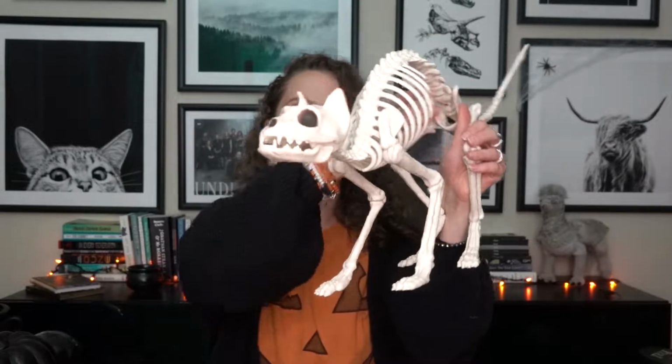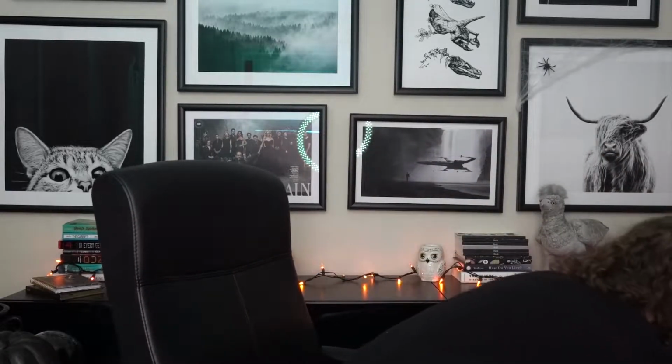And then we have a cat, which we have loads of cats. Of course, we have Crookshanks. We have McGonagall as a cat. And cats just scream Halloween. I also have 3 cats of my own. I'm amazed they haven't shown up to interfere.